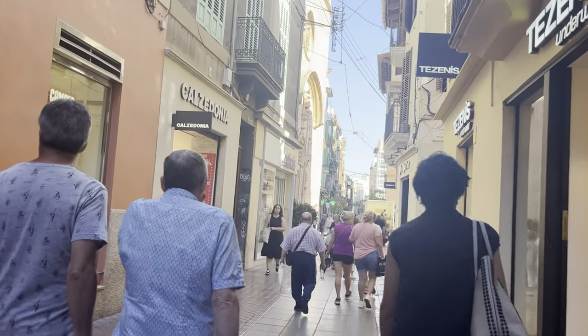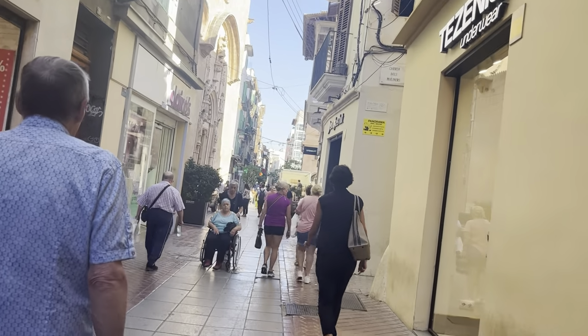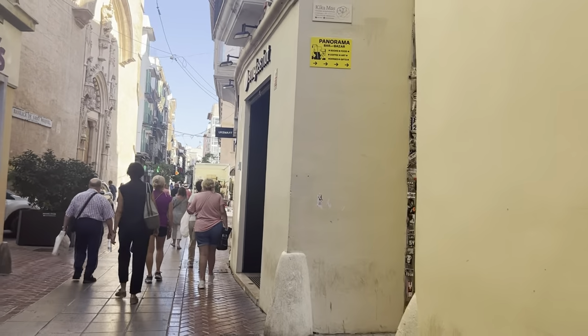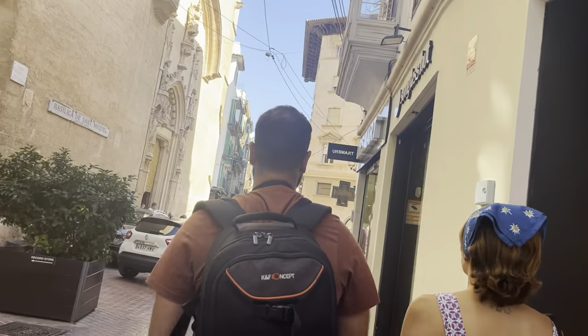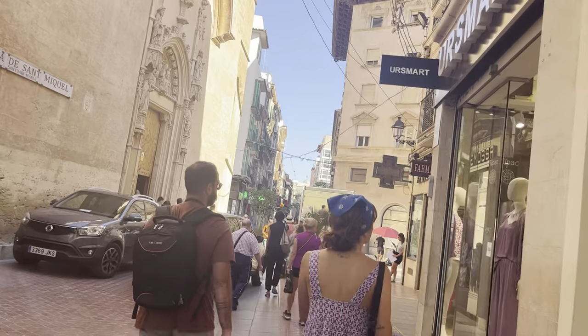The first time I ever saw one of those Calzedonia shops, it was in Portugal. And ever since then I've seen it everywhere. Well, to be honest, it's not the kind of place you would look. Absolutely not. Never getting my ears pierced.